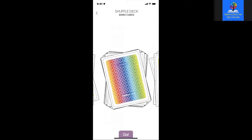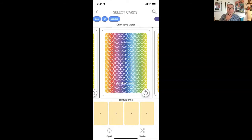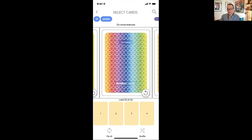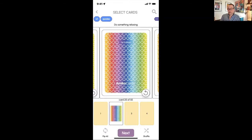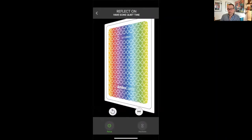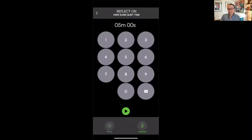And we can also filter. You see I've got 56 cards there right now? I click spades, and I've now got 13 spades I can choose from. I can flip them all over and see them, or I could just choose them blind. And now I've chosen that blind, I can flip it over. And if I want to meditate on that card, I could.